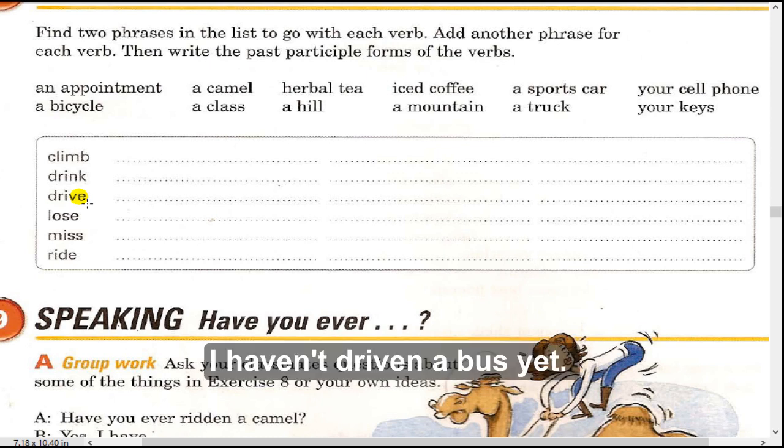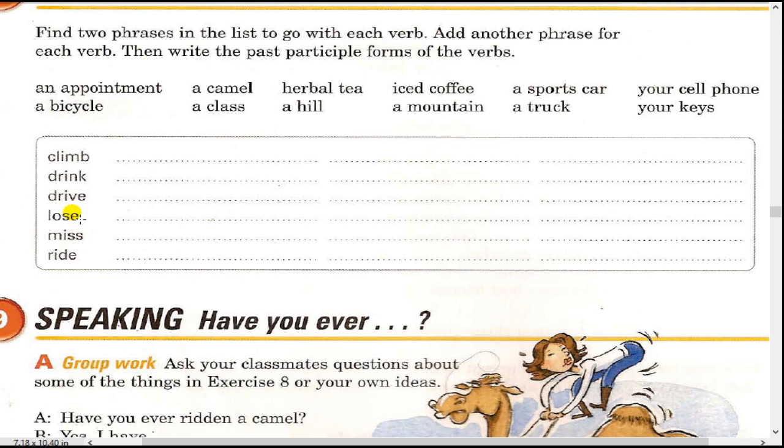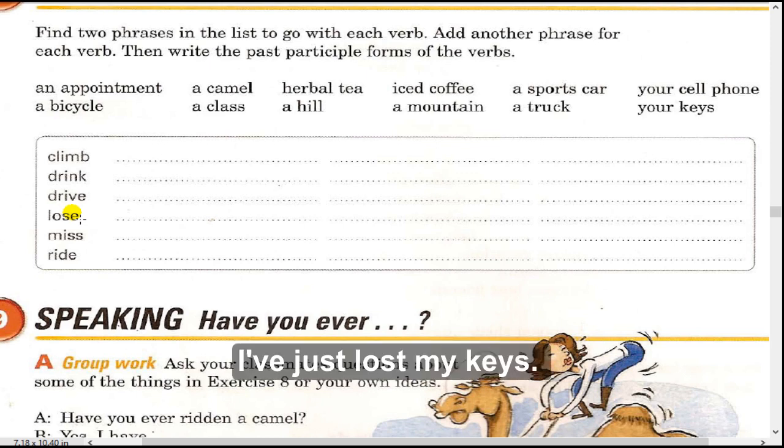Drive, drove, driven. I haven't driven a bus yet. Lose, lost, lost. I've just lost my keys.